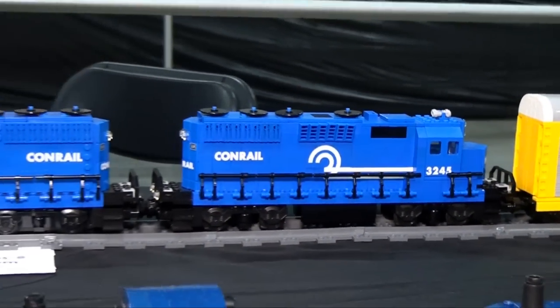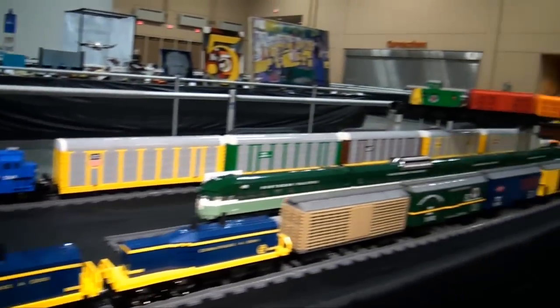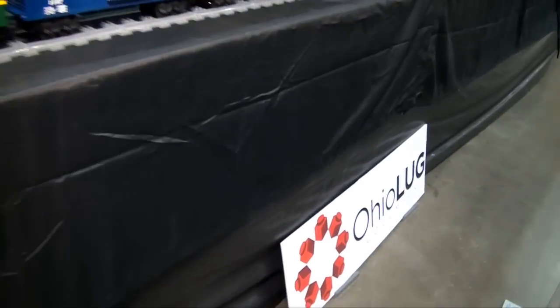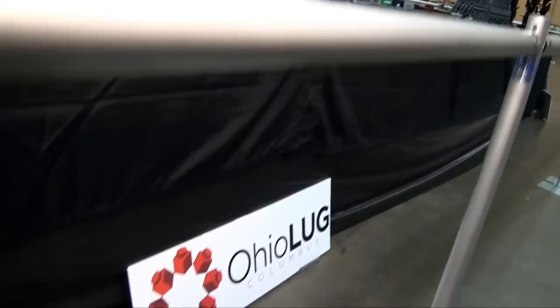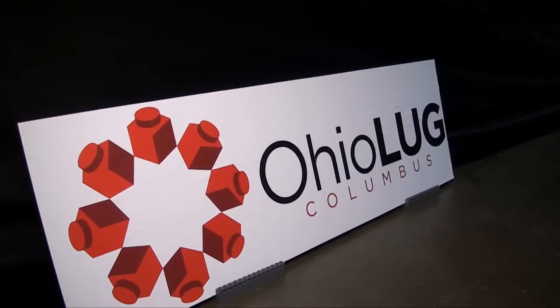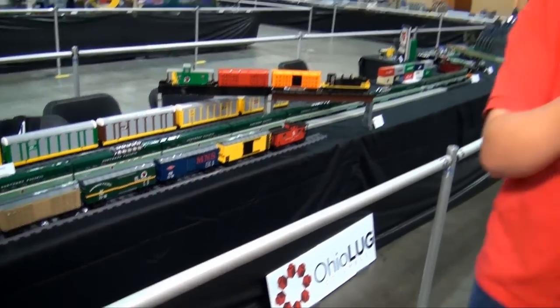Taking a moment to pan back here, we can look at the floor and see an Ohio LUG Columbus sign. For the longest time, this group was generally referred to as Central Ohio Lego Train Club. Unfortunately, train clubs are not necessarily open to people that don't build trains. So the group has rebranded more or less to Ohio LUG, and they've really come here and shown some amazing stuff this year. That's right.